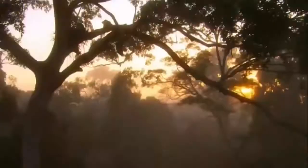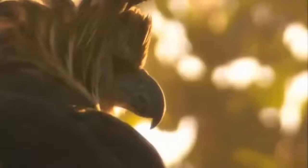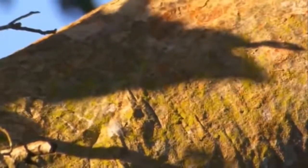She is truly a giant, the largest raptor in the Americas, with a wingspan of up to 2 meters. Her talons are as large as a grizzly bear's, capable of grabbing prey that weighs half as much as she does. In spite of her size and strength, her chick is at risk from many enemies, including disease-carrying flies.